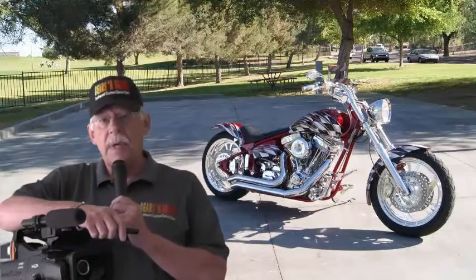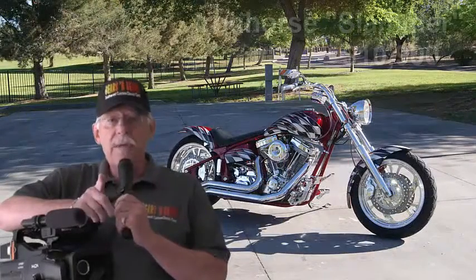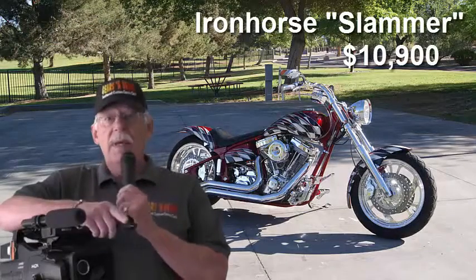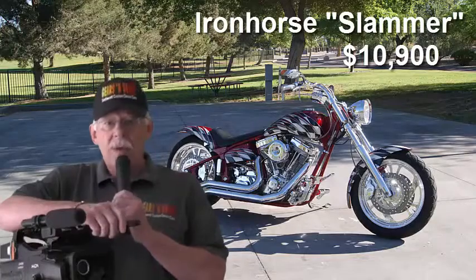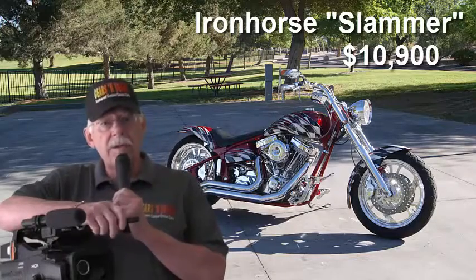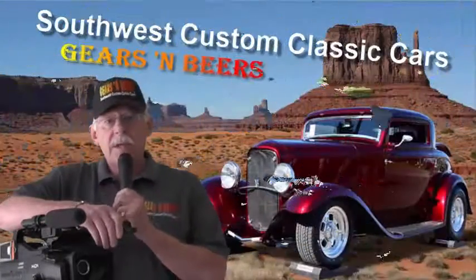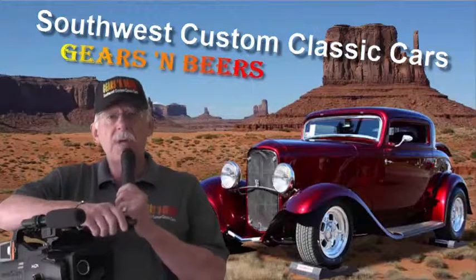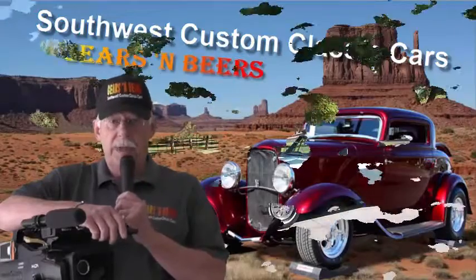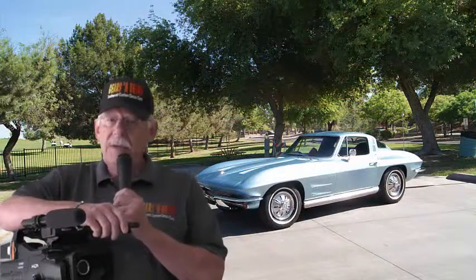It is some kind of bike with trophies. And the price is more than right. But more on that later. First, as always, we're going to take a look at our featured vehicle with four wheels. And this one is more of a classic than a custom and very close to concourse conditions. We're talking about a 1964 Corvette.